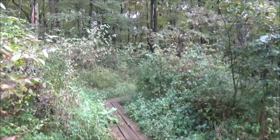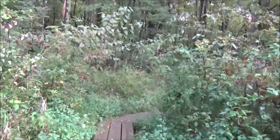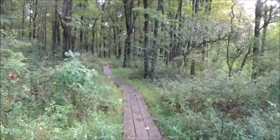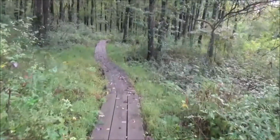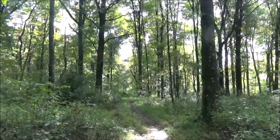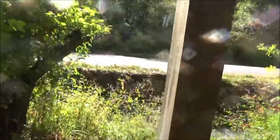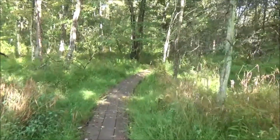I can imagine during the warmer days bugs are an issue, but this morning I don't have an issue with mosquitoes because it's cool and fall-like. So if you're hiking this on a hot and humid day, I highly recommend wearing insect repellent. The amount of sun that's shining through the trees is perfect because it gives everything a nice glow. Well, end of the line. Trail ends here at Sandy Creek Road. Time to head back the way we came.